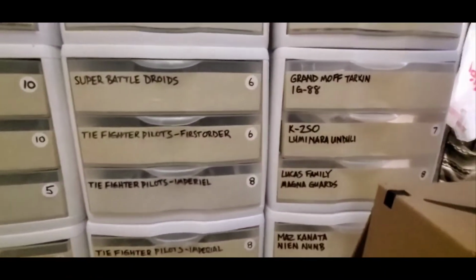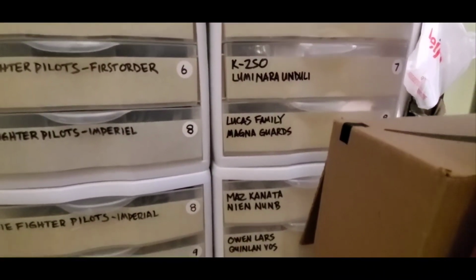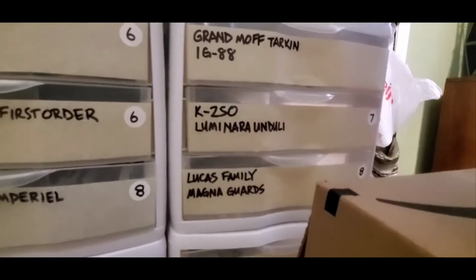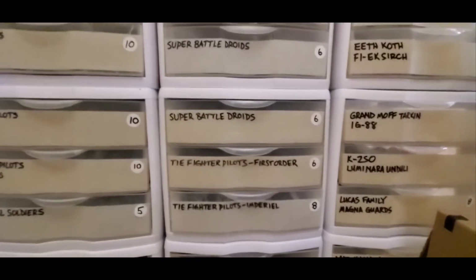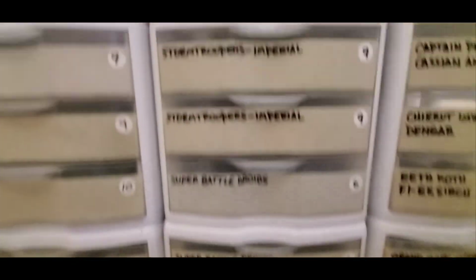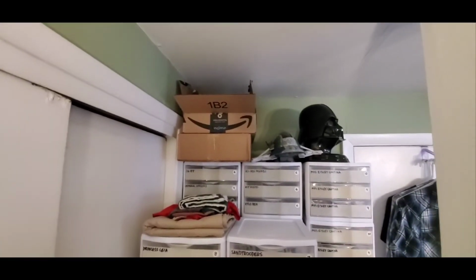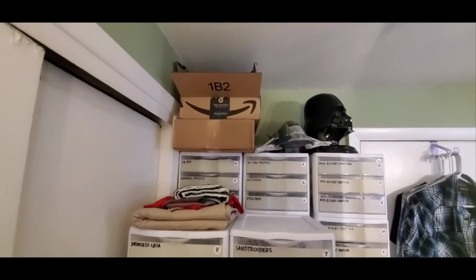And then I have some character-specific action figures that get their own drawer because there are more than 3 versions of them. Isn't that funny? That's how I am. I know, my OCD is horrible. So yeah, it goes all the way around. It's 2 rows. It's almost to the ceiling there. Probably 1 more row of bins and it will be to the ceiling.